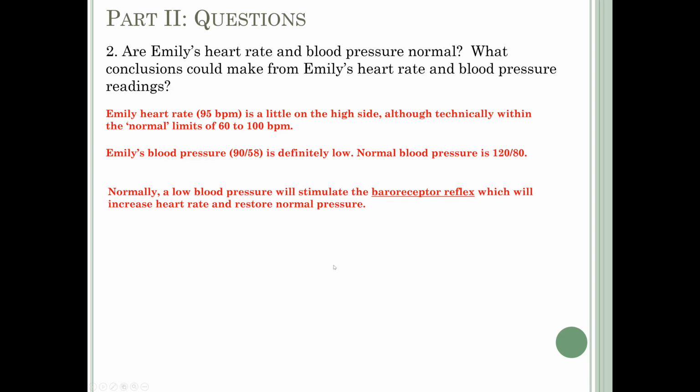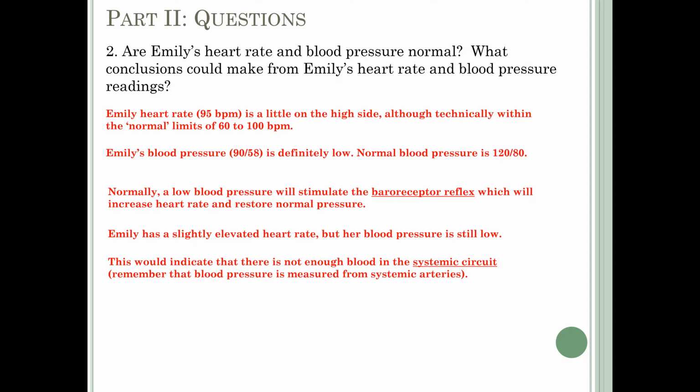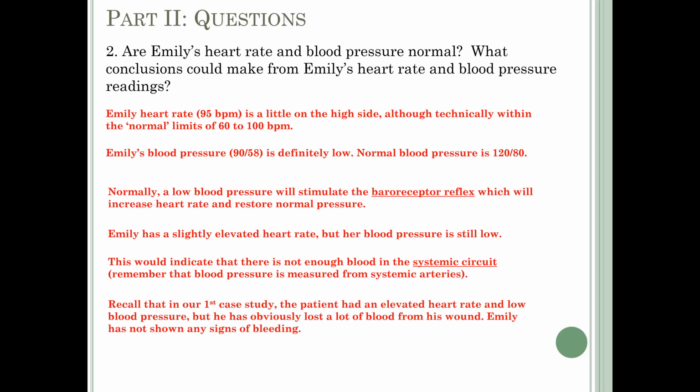Normally, a low blood pressure will stimulate the baroreceptor reflex, which will increase heart rate and restore normal pressure. So Emily does have a slightly elevated heart rate, but her blood pressure is still low. This would indicate that there is not enough blood in the systemic circuit. Remember that blood pressure is measured from systemic arteries. And recall that in our first case study, the patient had an elevated heart rate and a low blood pressure, but he had obviously lost a lot of blood from his wound, and Emily has not shown any signs of bleeding.